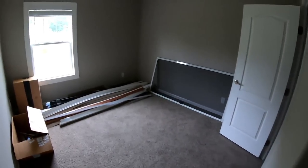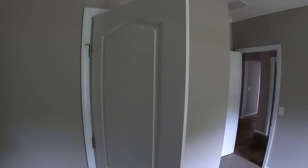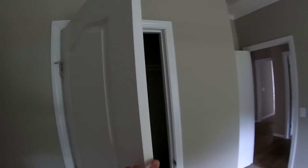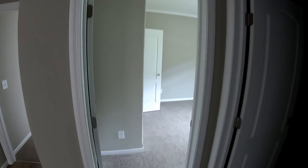Nicely carpeted. There again, the 9-foot ceilings are maintained throughout the home. Nice size closet. And these doors are really nice as well. Yeah, it's a good size closet. Plenty of room in here. Good size room. I can see my daughter being in this room without a doubt. Another thing you'll notice about this home is the heating and air conditioning is in the ceiling of the home instead of in the floor. Most mobile homes are in the floor.